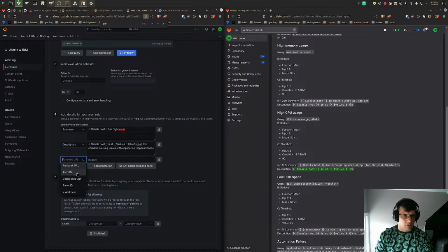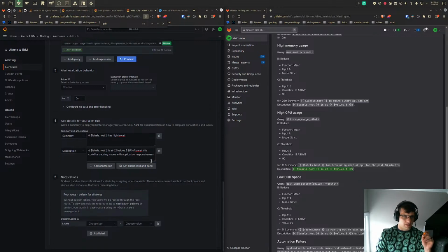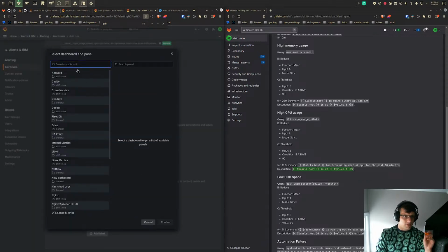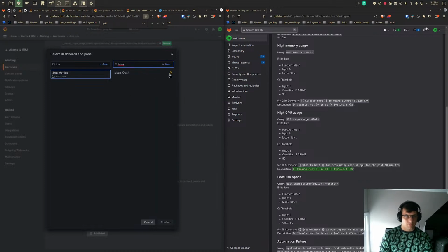Cool. So now what we can also do is we can pin this alert to a provisioned dashboard. So if I go to dashboard UID, oh wait, this is the bad way to do it. Set dashboard and panel. I'm gonna tie this to Linux like a bad person. Alert tab disabled for this panel. It's only supported on graph and time series. Oh, it's hidden by default. Okay. So we can't do that here.